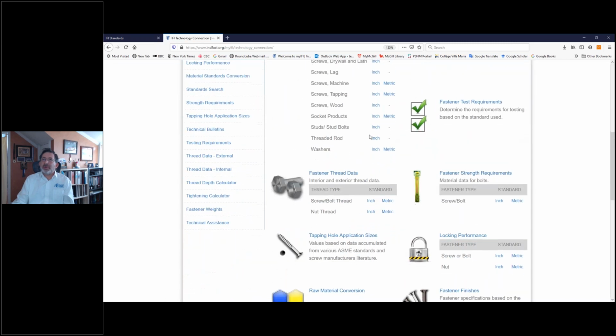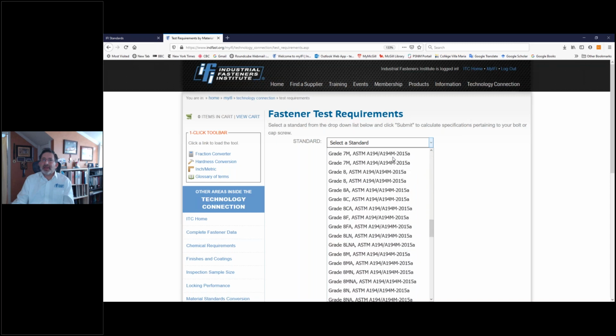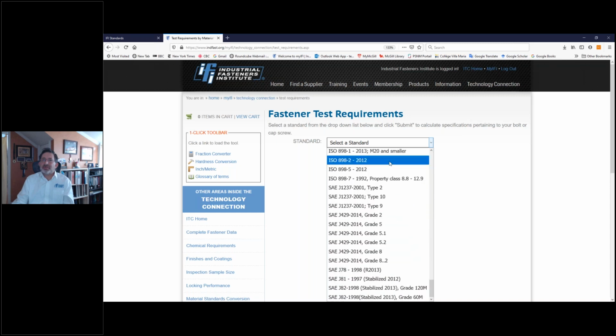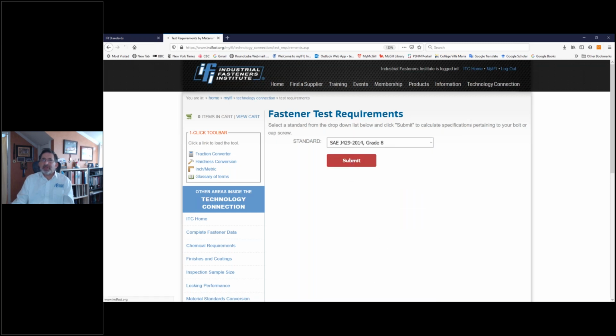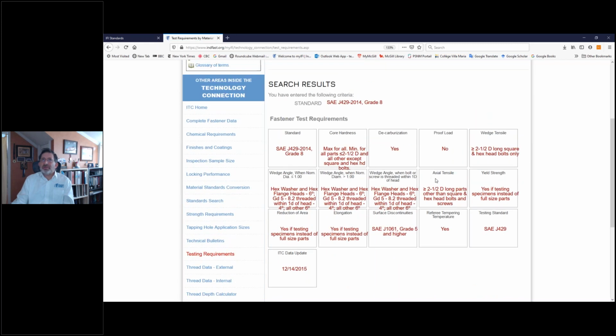And we have other ones, for example, fastener test requirements. So here, I'm going to say, okay, we're going to go back to that grade 8 part, that SAE J429 grade 8 part. I'm going to select that. I submit it. And I get on this one page all the tests that are required to do on that part. These are the standard required tests on the part.